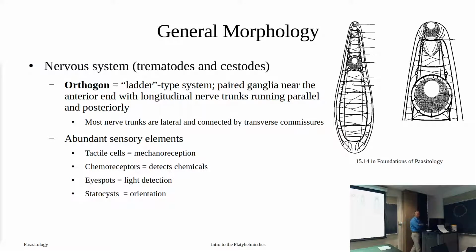Some of our worms will have eye spots. These are light detection. Some of our slides that have the cercaria, yeah, they've got eye spots on them. It's all about light. And then others have these statocysts, which are for orientation, but they work by gravity. So the worm kind of has an idea of where it is and how it's positioned relative to the surface of the earth.